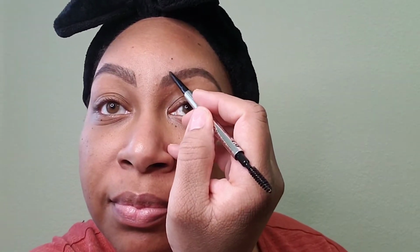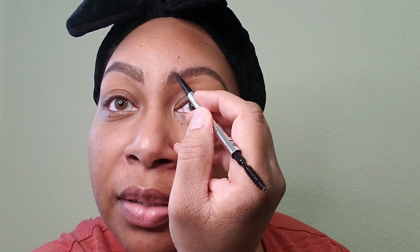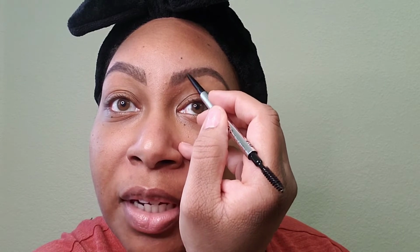And just make those hairs. And see, even though it's kind of crooked, I can fix that with concealer, okay? But yeah, you see one of them is kind of just taking over my forehead, and the other one is just kind of just chilling. But we're gonna fix that, okay?